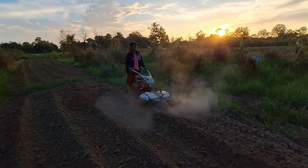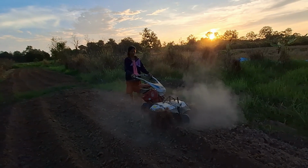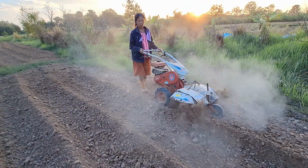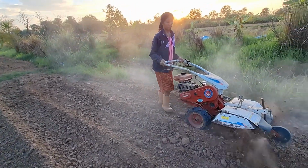This little powerhouse. It's quite a monster of a machine. She's under 50 kilos, guys.